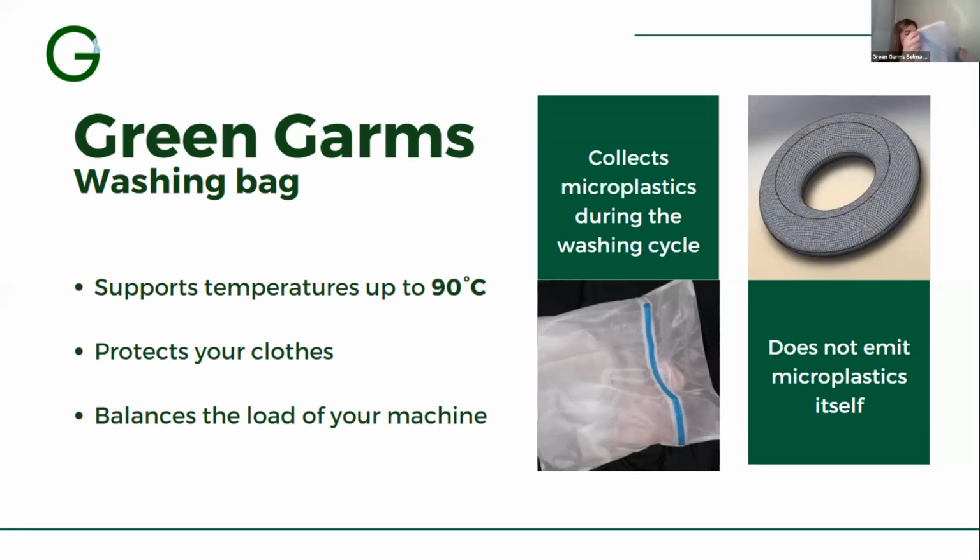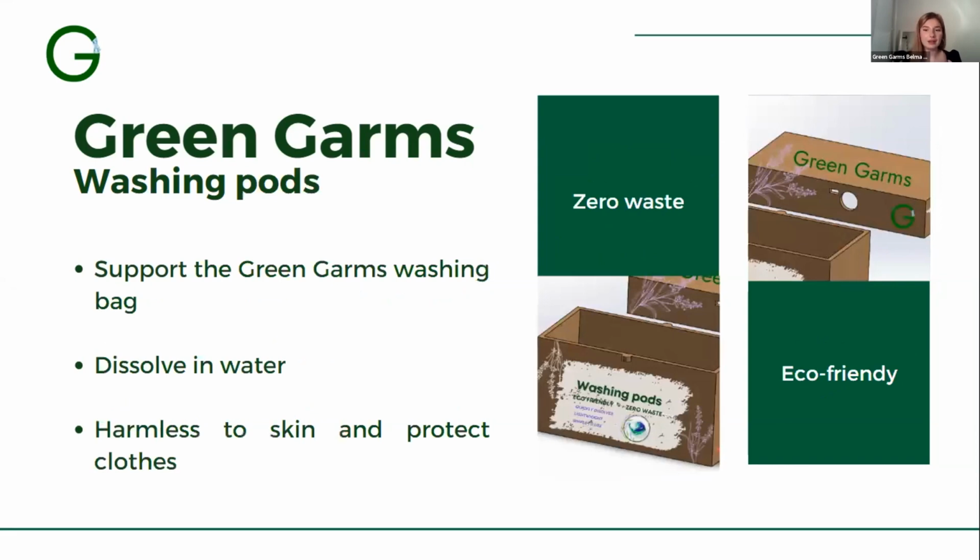Basically, you open up this Ziploc, you put your clothing in, and you just put it into your washing machine, and that's basically it. And this donut-shaped thing is going to be the final shape of our product. Now, another thing we actually have are our washing pods, which are zero waste, eco-friendly, green, and they are compatible with our washing bag, which you have seen on this slide.